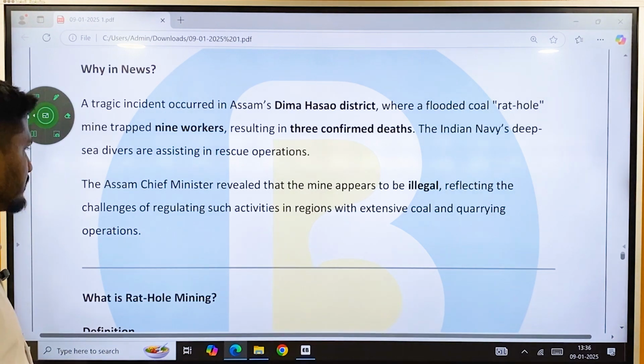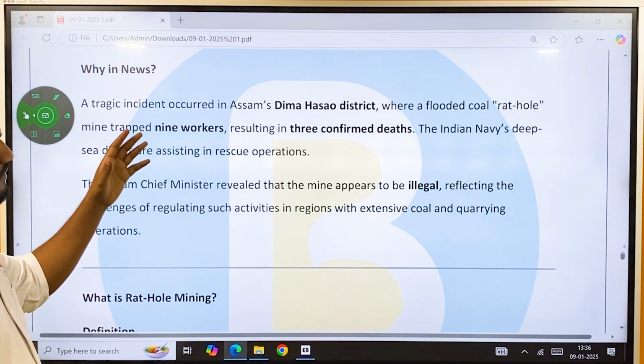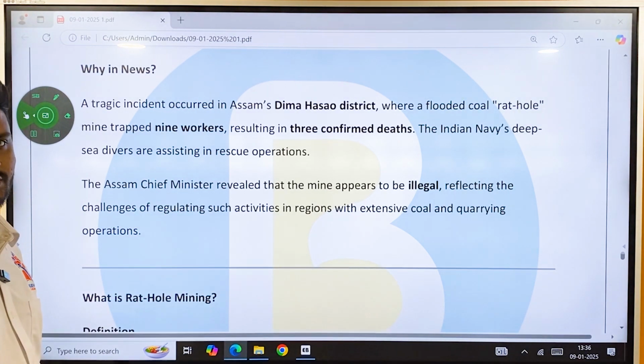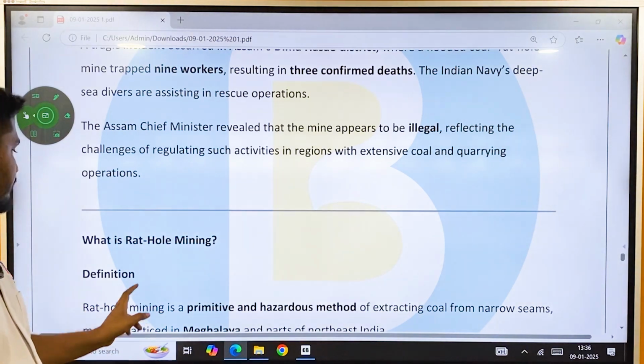Okay. Then the Assam Chief Minister revealed that the mine appears to be illegal, reflecting the challenges of regulating such activities in regions with extensive coal and quarrying operations. See, workers are already trapped in the rat hole, and on top of that, the rat hole mining itself is illegal. So that is the state of affairs in certain states and in India.